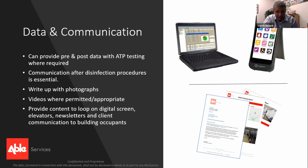And on top of that, we have to watch the cost associated with all of this. Just because somebody has this great product doesn't mean that it's going to be great for your facility. So please use your contractors as a sounding board before moving towards these types of things.